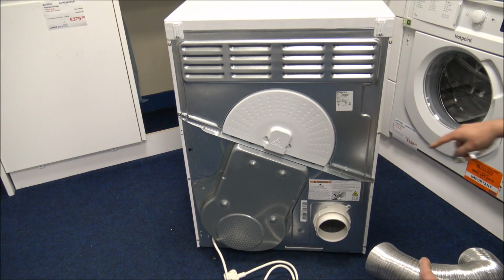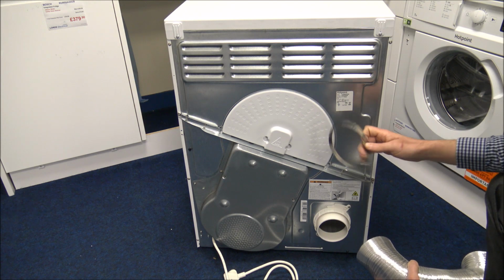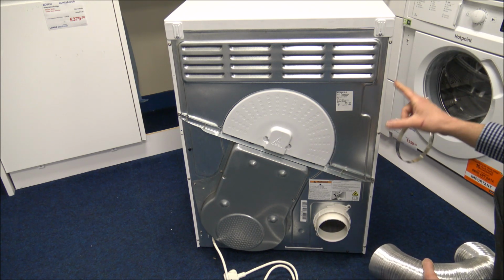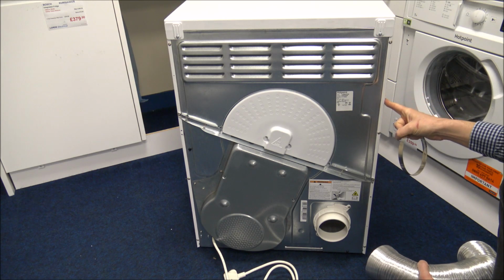So I'll just show you around the back of the tumble dryer. It has the instructions on the back here to show you how to do it. But you have the Jubilee clip, and then you put the vent hose on there like that. And the reason I said the depth of the tumble dryer varies is because you shouldn't just look at the overall depth of the tumble dryer itself.